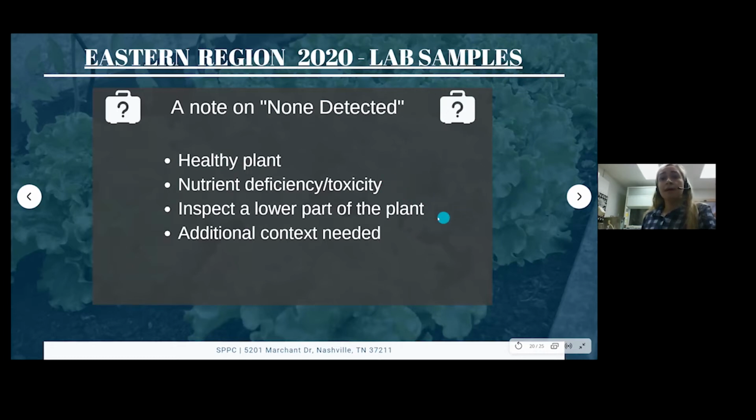A lot of times it might be that you need to inspect or send a lower part of the plant. So a lot of times we only get the foliage, we only get upper stems, and it might be a wood-boring insect in the trunk of a tree that's causing damage or vectoring a fungus into the tree. Or it might be a root rot pathogen and we haven't gotten a sample of the roots to test or inspect. Or we just need additional context because it might be that the plant is not in the most suitable place. So we need a little bit more information to make sure that the plant's in as healthy a situation as possible.